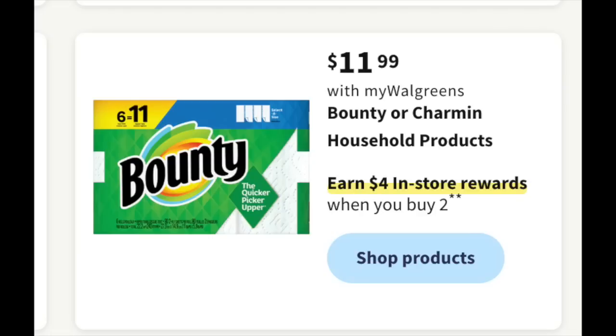Okay, so let's talk about some quick honorable mentions. Now, $11.99 for 2 of them. That's $23 and some change. $4 reward when you buy 2. If IBOTTA has the $3 back, this potentially could be a deal. So throw this one on the back burner, guys.